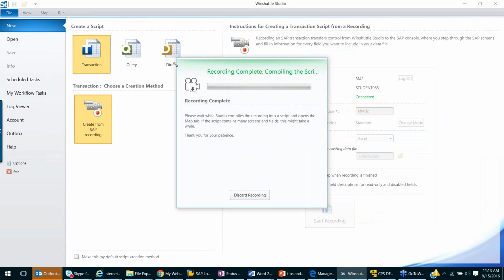Okay, there we go. So now you can see the window in the background change from recording in progress while the SAP window was still open. Now it said recording complete, compiling script. Again, this is where you just have that blank time in between. Okay, well, my SAP window's gone, but Winshuttle isn't responding.